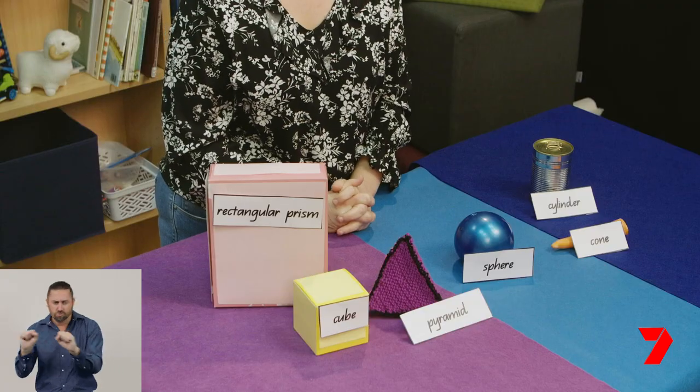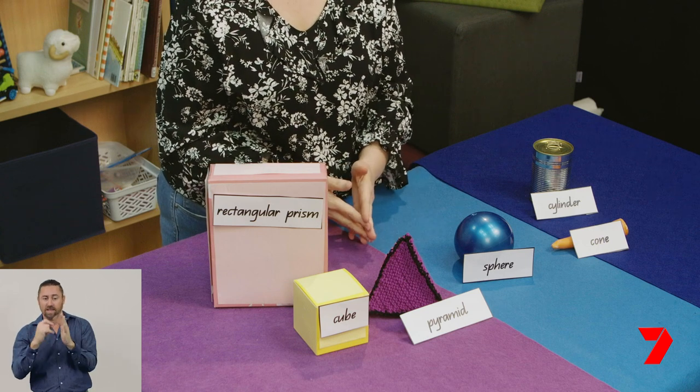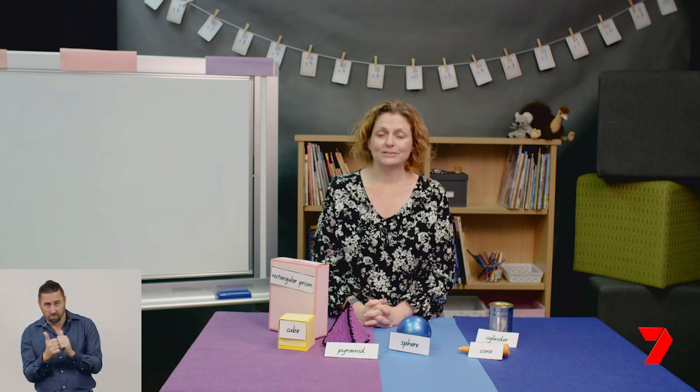We described and compared lots of three-dimensional objects today. We looked at a cube, a rectangular prism, a sphere, a pyramid, a cylinder, and a cone. You could play a game called Guess the Object with someone. You could give them one feature of an object as a clue, such as, I'm thinking of an object that only has one surface, and they have to guess the object you're thinking of.